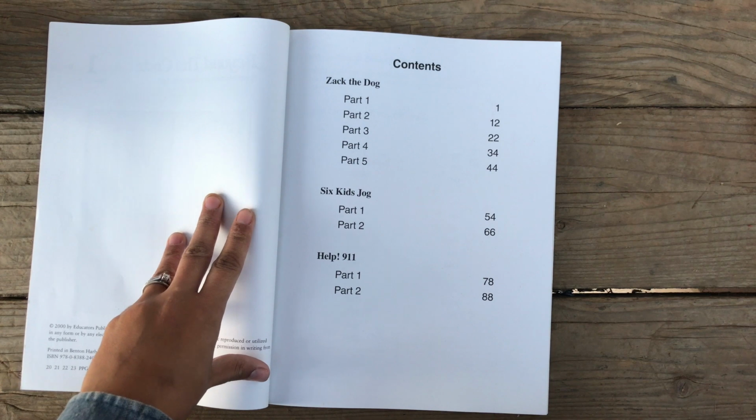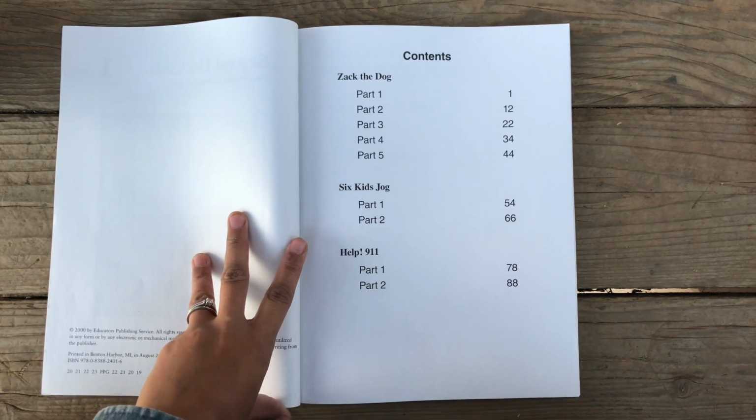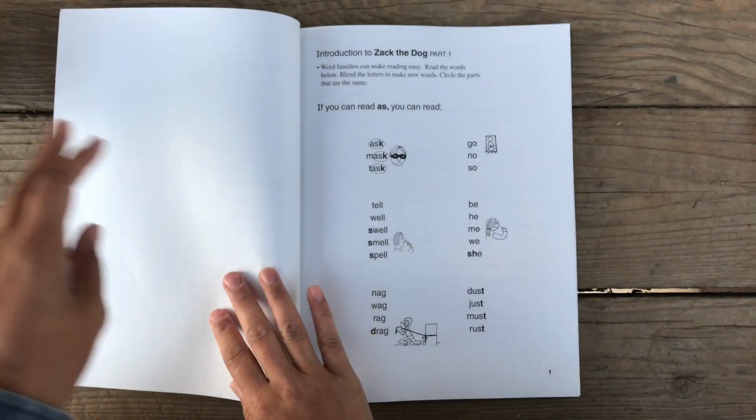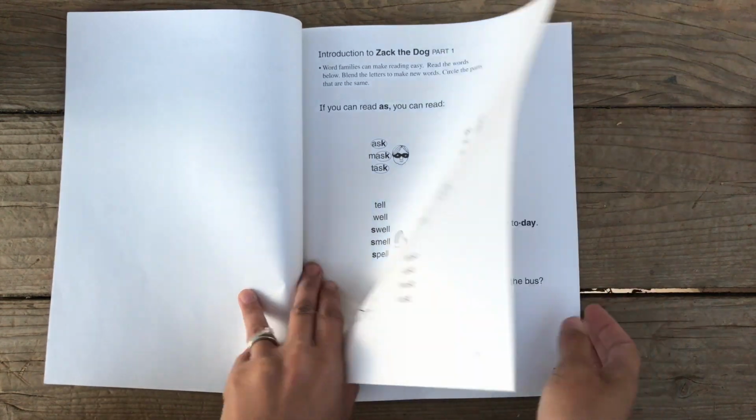I mean, not in the sense that you can tell what your child will be learning specifically from it. So that's what makes it a little tricky to know if your child is ready for it. But this is how I know. This is the first exercise. It starts out really simple.